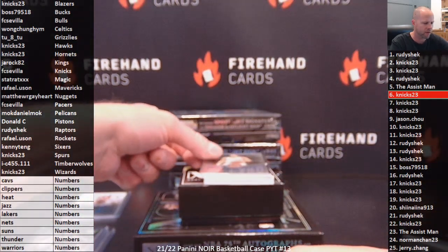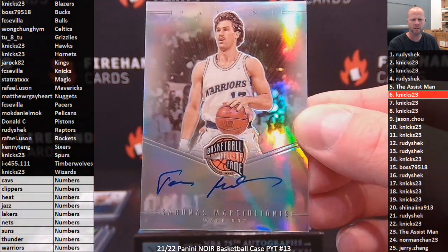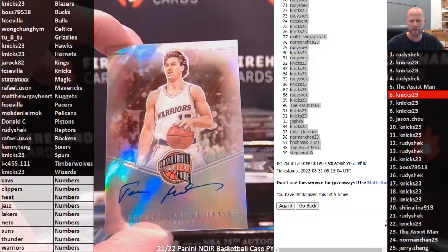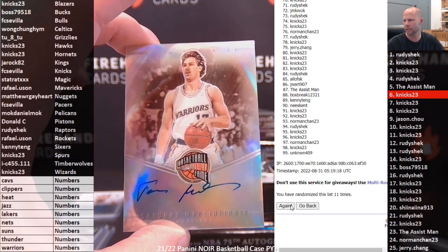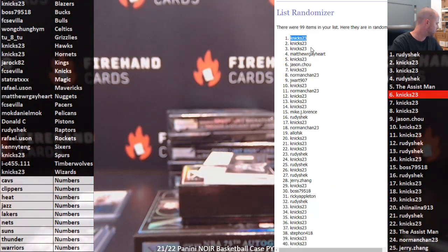A Prism Hall of Fame autograph of Sarunas Marciulionis of the Golden State Warriors. Warriors are random numbers. These are not numbered. So three clicks on the randomizer. Top spot from the 99 spot filler gets that card. One, two, and three. We got Knicks 23. Forgot about the possibility of those cards. I had put the regular size penny sleeves away. Pull those back.